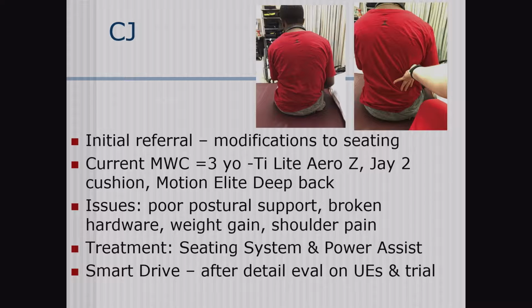So we spent a little more time talking about the shoulder pain. When does it hurt? What's causing it to hurt? What have you stopped doing? All those questions from that screening evaluation. And after we talked a little further and looked further at his independence and what he's doing, we brought up, have you considered power assist technology? He's independent with a weight shift, but he's a young man and he's got a long way to go.